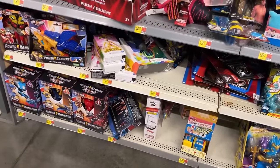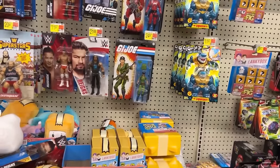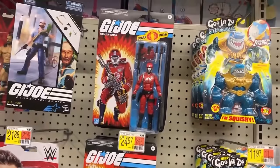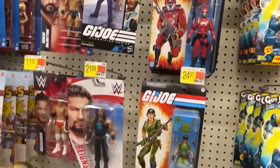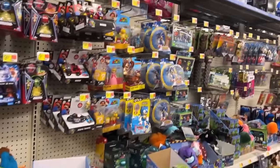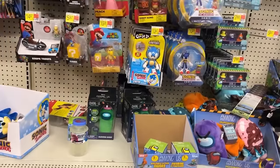There's Scrap Iron hanging out down there. Still got some of him. Or one of him. There is our Lady Jaye and Crimson Guard. Down to one shipwreck. What else we got down through here? Yeah, video game stuff. There's Diddy Kong, Peach, Troopas, Among Us.